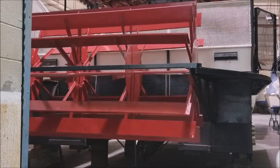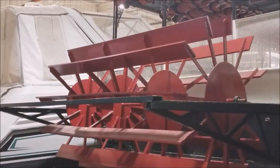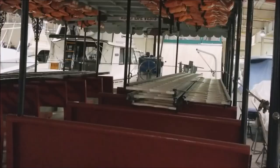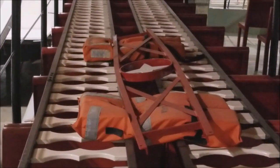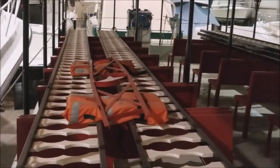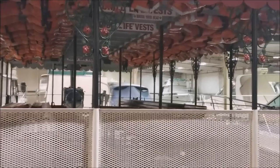As you can see, it still has its original paddles, and all of the original trim, including the centerpiece. The top took a little hunting, however.